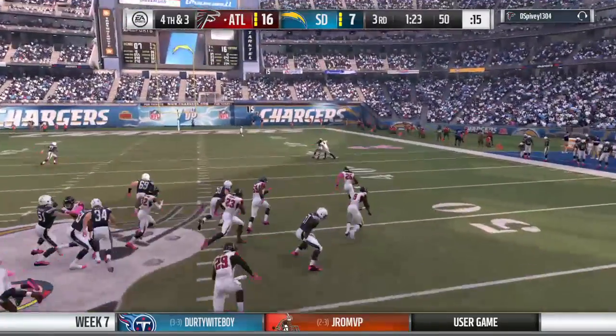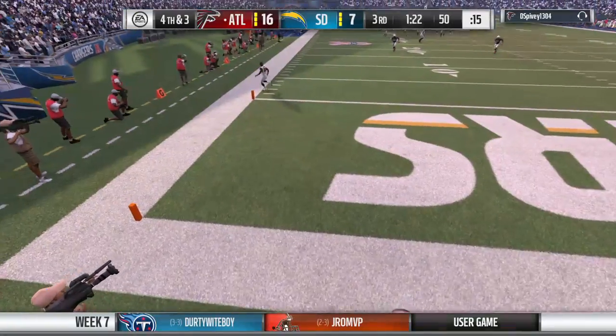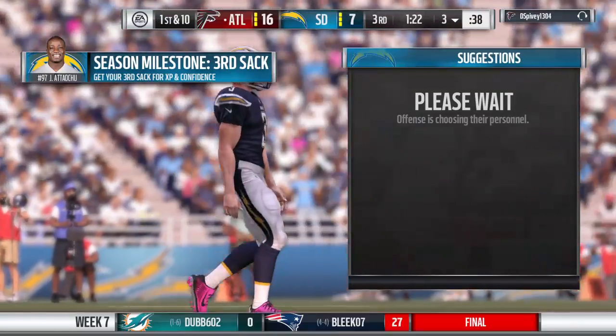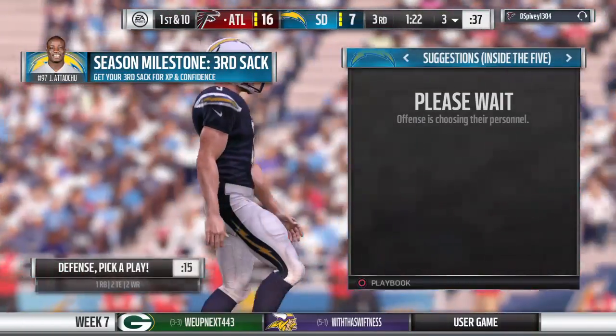And he gets this away, and look at this. This is a good one. And this one will not be returnable as it sails out of bounds. Atlanta now coming out on the field.